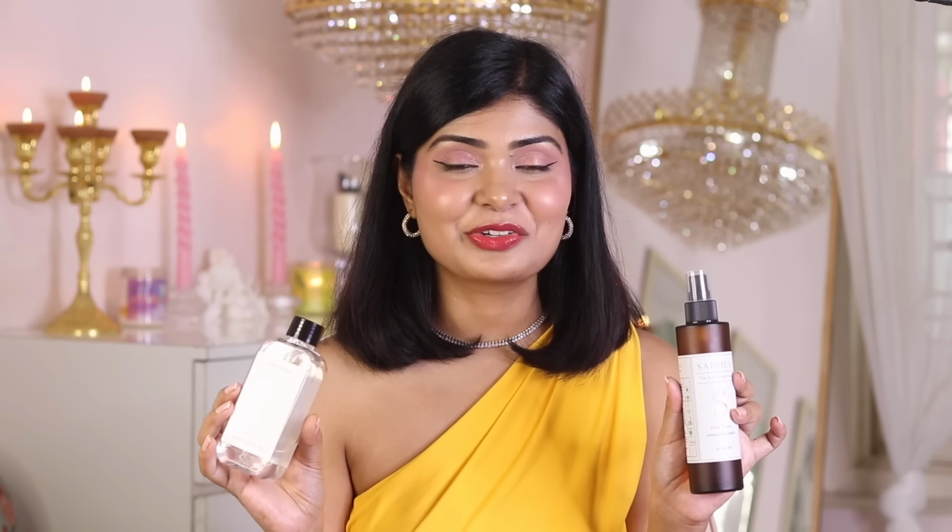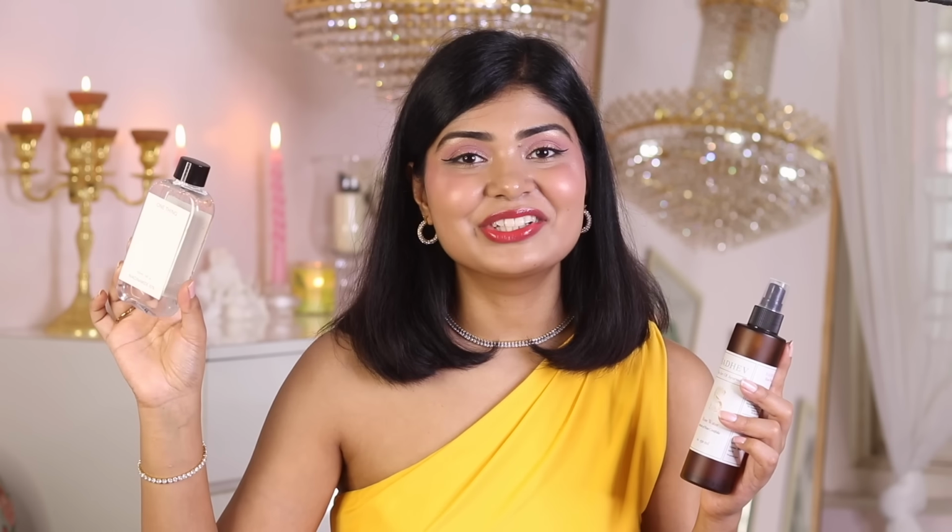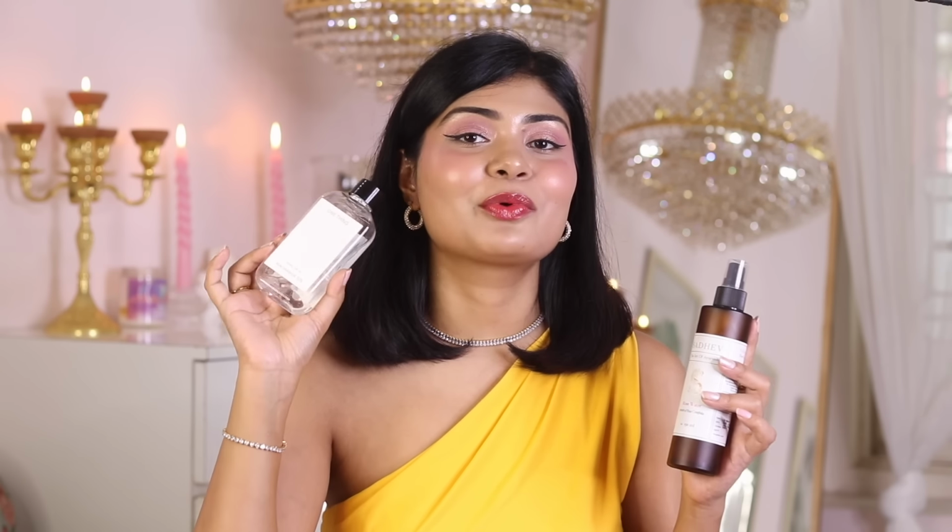If you're looking for some toners to use in your morning skincare routine, I would highly recommend these two. This is the One Thing 10% Niacinamide Toner. I have almost finished it and I would still recommend this, especially for the summertime. It's so good if you want to go for some beginner friendly niacinamide skincare product.